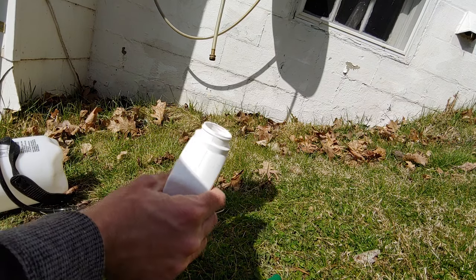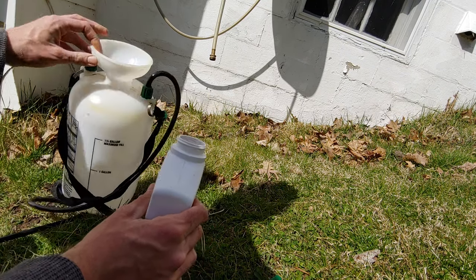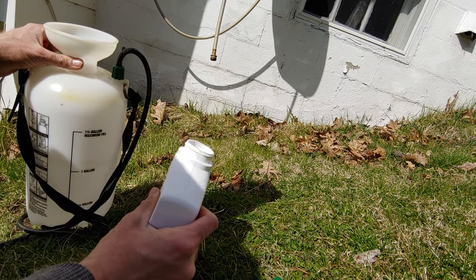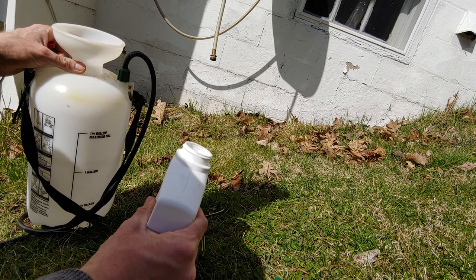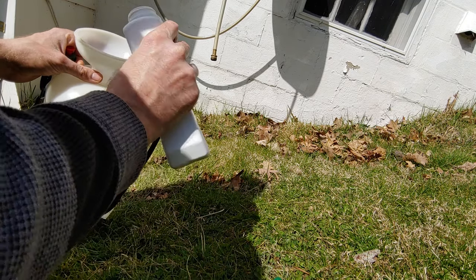I just opened this up and it literally smells like turpentine. I'm not very excited to spray this at all. This sucks, but you gotta do what you gotta do. I don't really have a 1 tablespoon scoop just laying around that I wanna throw out after using this, so I'm just gonna wing it.